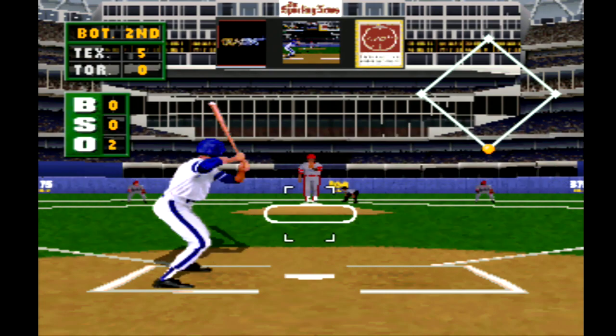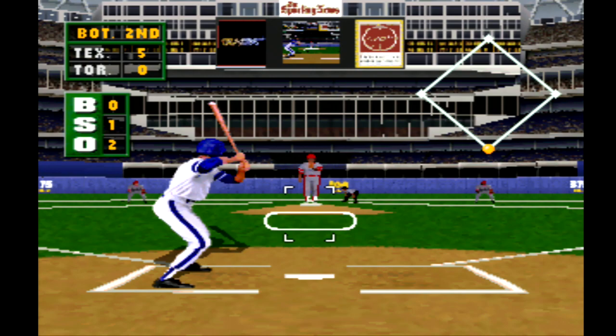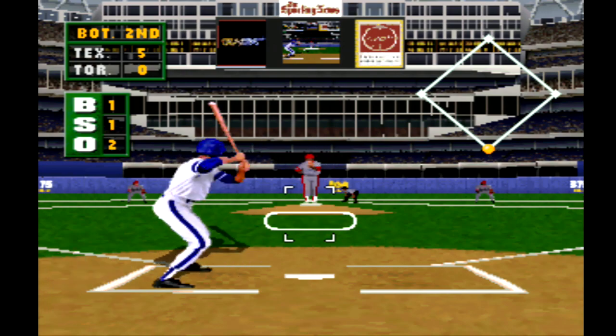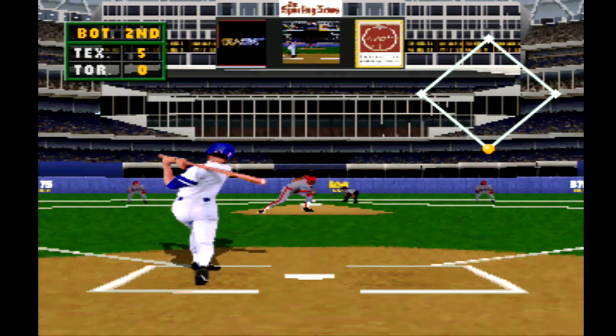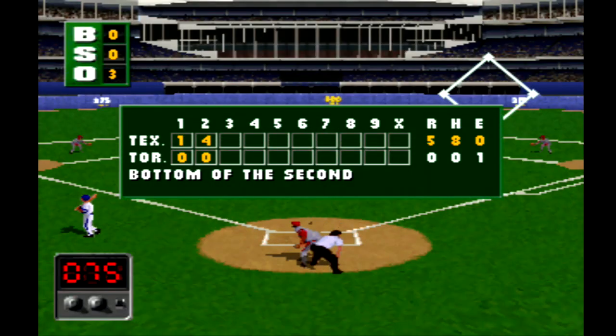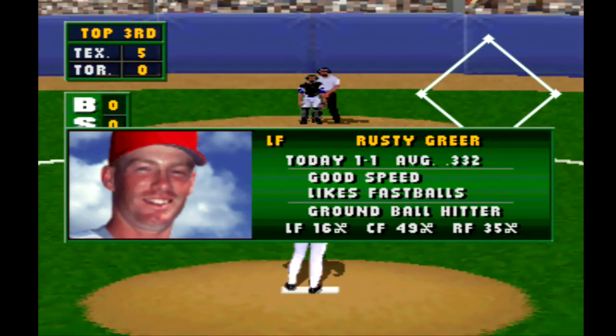Now batting, Benito Santiago. Coming to the plate is Santiago. He'll be patient and try to sneak his way on. Strike! The 0-1 pitch. Ball! It's fouled out of play. Steer! He pulled the string on that one. No one reached base, and at the end of the second inning, the score remains 5-0.